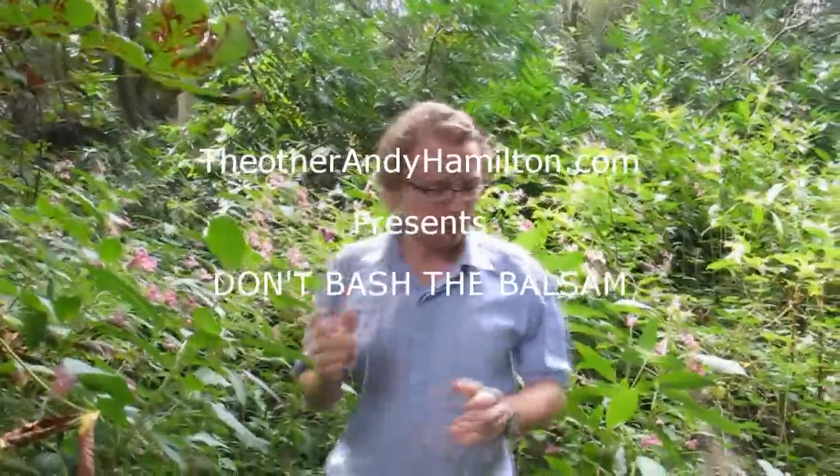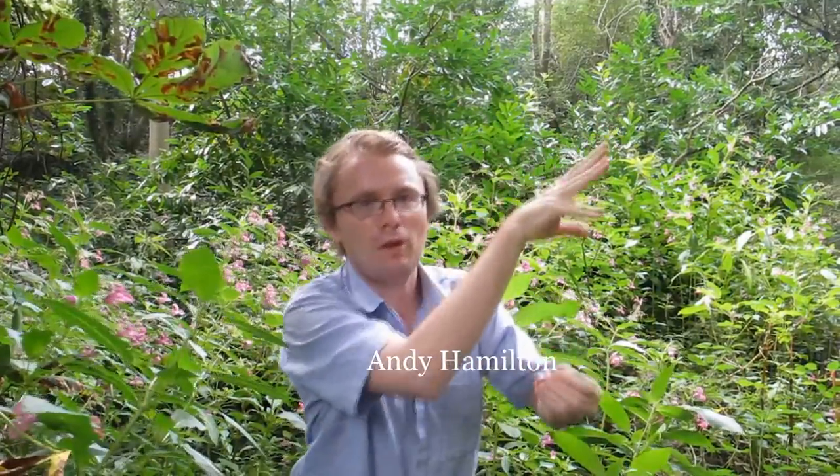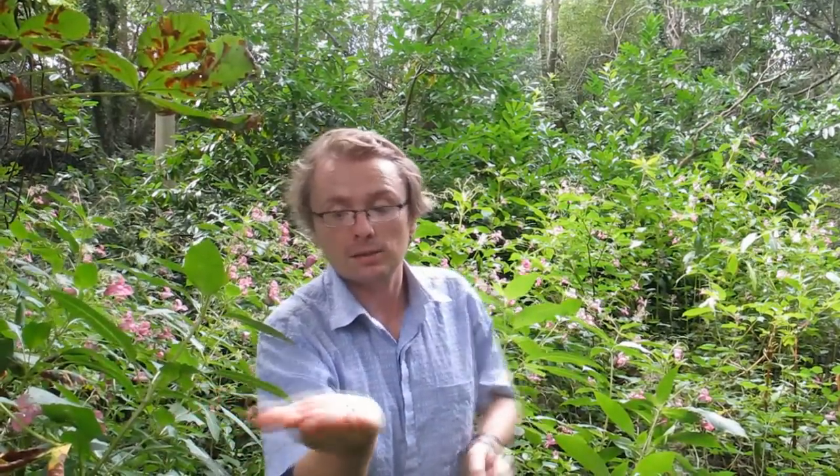Right, so I'm here in the middle of a load of Himalayan balsam, and this is kind of what you'll see with this stuff, because these seed pods, you just have to touch them, and I've got to be very careful because they can fire out up to 7 meters, and out pop these little black seeds. The beauty of these little black seeds is they're edible.